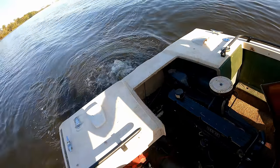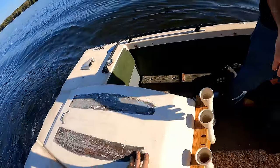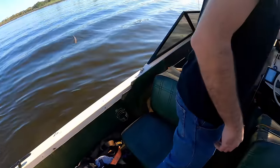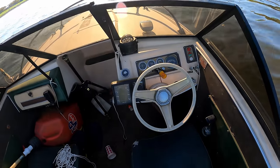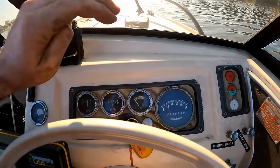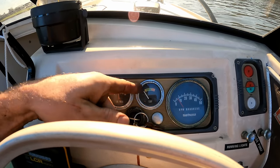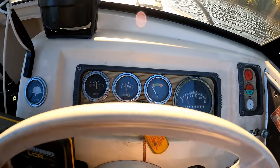Well, I don't think it's really getting a ton of water flow, but we do have a working gauge. It's not overheating. We'll run it a little bit more. Oh, it just dropped. I see that. Yeah, we did have a working gauge. I just saw it go up, it was in the green.